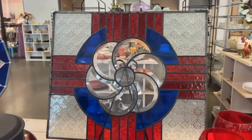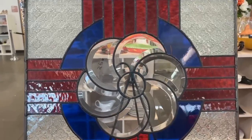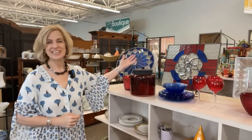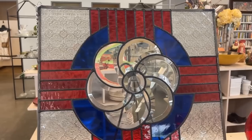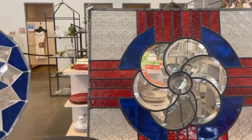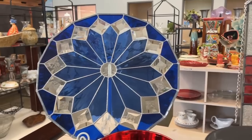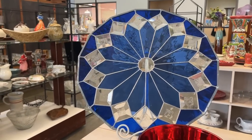And some wonderful stained glass pieces. MAM Resale is always full of surprises, and look at these fabulous stained glass pieces. Perfect for the summer, great for 4th of July, the red, white, and blue. And this square panel is $25, and the round is $20. I'm definitely thinking about taking these to my home in Germany. We leave next week, and we have a winter garden with some large windows that need to be filled with stained glass.